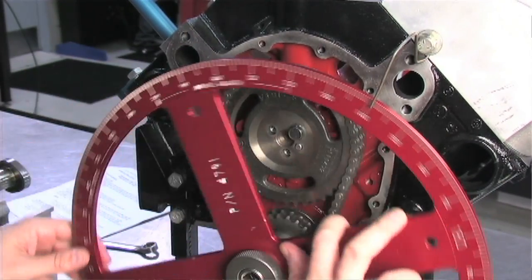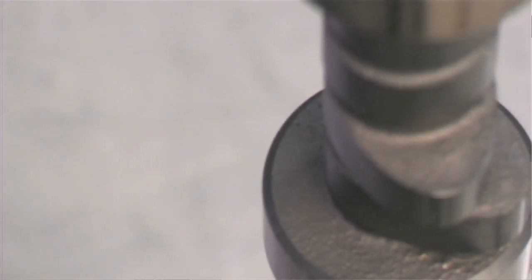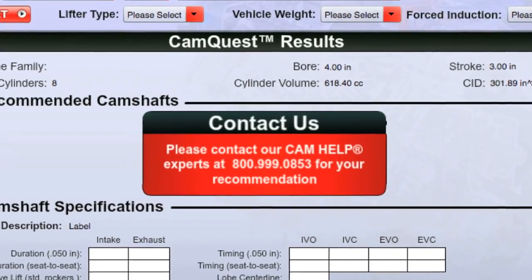However, if you're a serious racer with a wild setup or extremely unique application, you will need to give the Comp Cam helpline a call for an accurate custom cam recommendation.